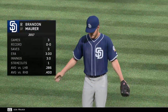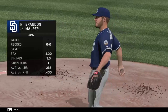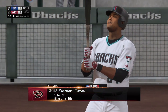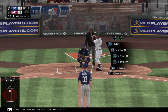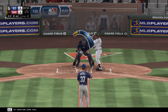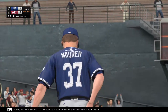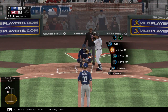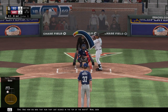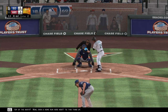Brandon Maurer is on now to try to close things down here in the 9th. Number 37, Brandon Maurer. Striding in to start the 9th, Yasmani Tomas. And they'll need him to get something going here. Well, it's a close ball game, but it's starting to get late, so they need to get at least 1 back here in this inning. And he throws the fastball by him here, 0-1. And how big was that run they just scored in the top of the ninth? Now, even a home run here won't tie this thing up.